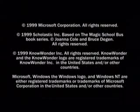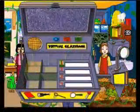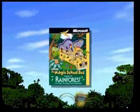Uh-oh, the Rainforest toolbox is missing some of its samples. You know what that means. Get on the bus and come with us. You're in the driver's seat as Scholastic's The Magic School Bus explores the rainforest.